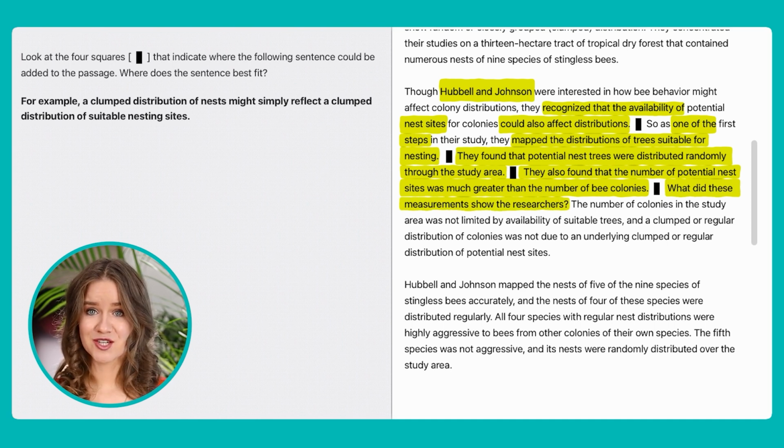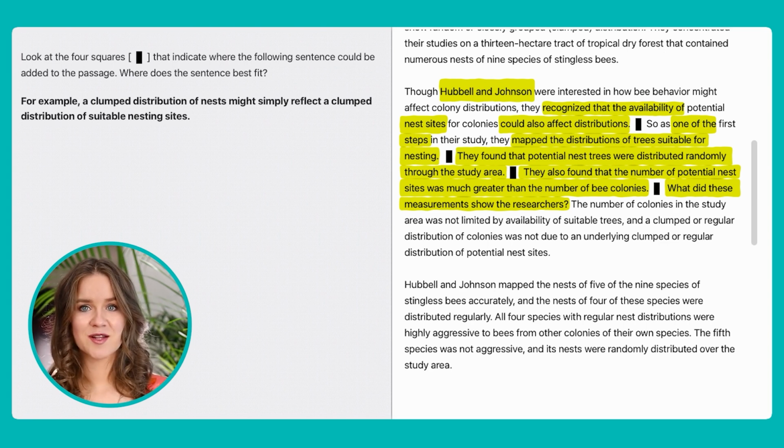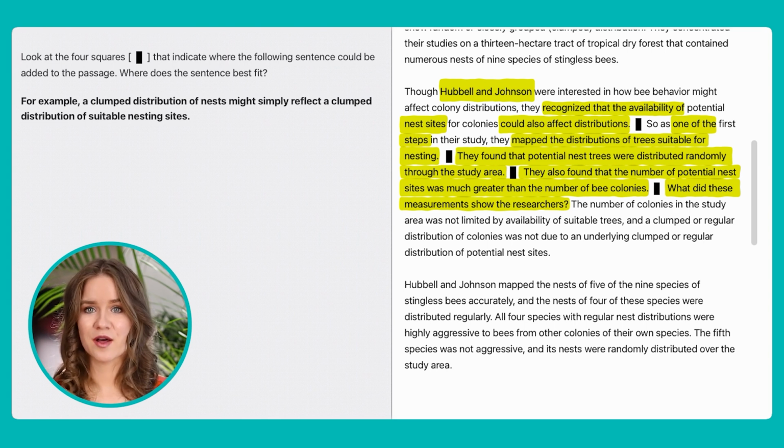If you remember, I mentioned that the information in the text usually goes from more general to more specific, which helps us a lot with this question type. The first sentence says, they recognized that the availability of potential nest sites for colonies could also affect distributions. This is general information. If we put our sentence in gap A, we'll give an example or more specific information about the same distribution. For example, a clumped distribution of nests might simply reflect a clumped distribution of suitable nesting sites. We are illustrating Hubble and Johnson's hypothesis, so the correct answer is A.